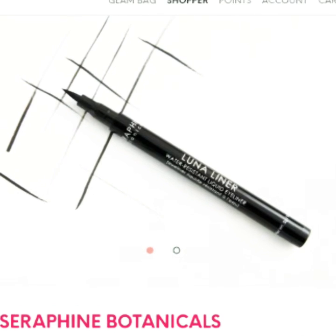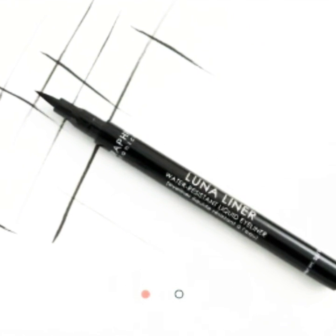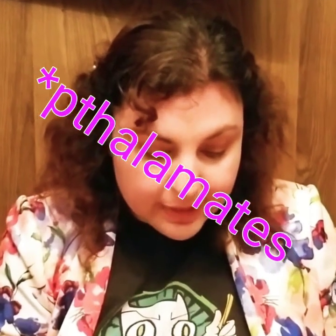Next, we're gonna open up this. It says Luna Liner, Seraphine Botanicals Luna Liner, water-resistant liquid eyeliner in black. It's vegan, it's GMO-free, and it's gluten-free, which is very important if you want to eat it, right? You want it to be gluten-free. So it's vegan, no mineral oils, no parabens, no phthalates, whatever. Hypoallergenic, has kale and ginkgo biloba extracts.